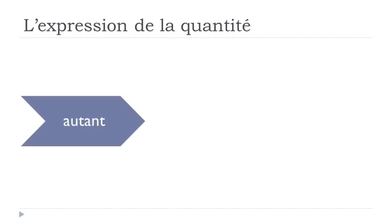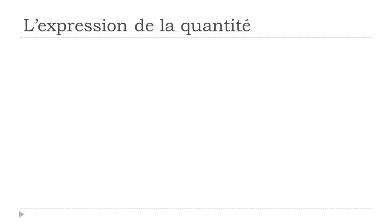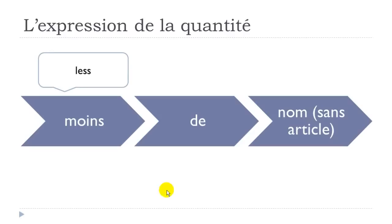Then if you want to use this autant, it means as much. Same construction, you will have to put this de and the noun without the article. All right, so as much, we use this autant de and the noun without the article. All right. If you want to use moins, moins means less. Same thing here, you will have to use de after and the noun without the article. All right, so remember, less in French it's moins, de and the noun without the article.